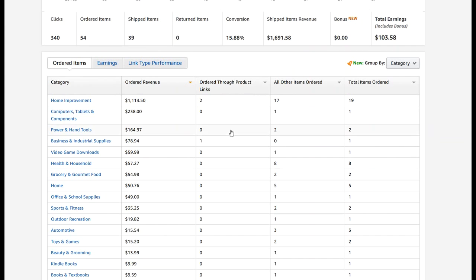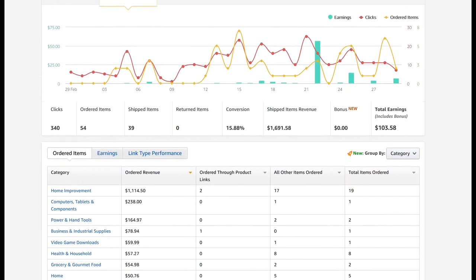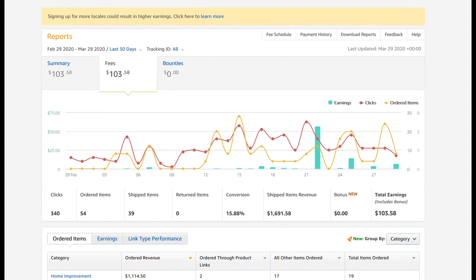So basically what this column says is, hey, three of the products that people directly clicked on your links for converted. The rest of these are just people converted from sessions that were sent to Amazon from our video links. So keep that in mind when you're planning out your campaigns. It doesn't take a whole lot to start getting revenue. As you can see, $103 in commissions on $1,600, almost $1,700 in revenue.